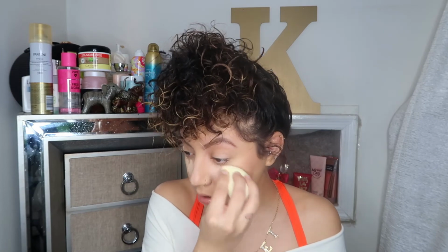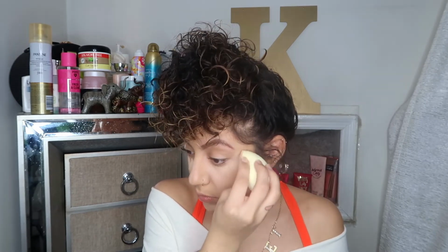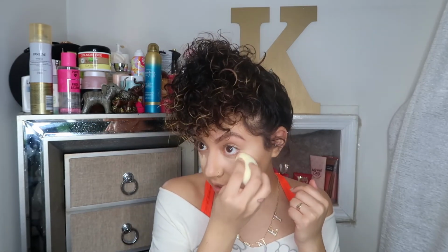Sorry, I'm trying to talk and do this at the same time. So when you use a concealer like this, and the other one that I was using, of course, it's just that I didn't apply how I wanted it to since I was rushing. But you can see an automatic lift of the face by going up like this and removing the dark circles under your eyes from having a long, stressful day and not enough sleep.